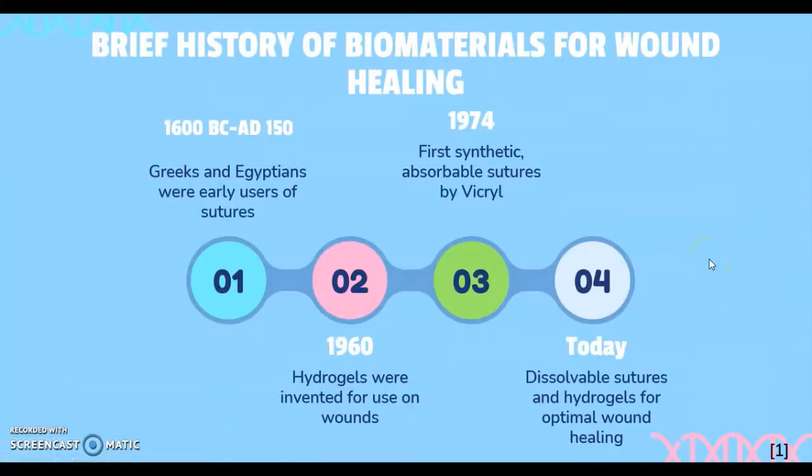To start off, we have a brief history of biomaterials for wound healing in general to give some background. As early as 1600 BC, there are records of Greek doctors using catgut, the twisted intestines of sheep and horses, to sew up wounds for gladiators after battle. In AD 150, Egyptians started using sutures more closely related to those used today.